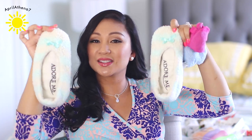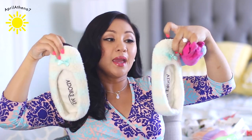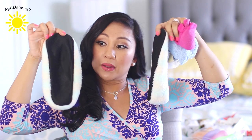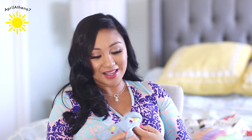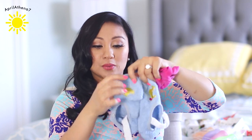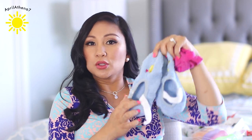They're kind of like socks and slippers at the same time, and I like that it has a non-slip grip, and that's really important, especially when you're walking around with a newborn. You don't want to slip. And then I also have these other socks. They look like ballet slippers, and they have the non-slip grip as well. And I believe I bought this at Walgreens maybe 2 or 3 years ago.